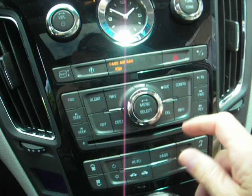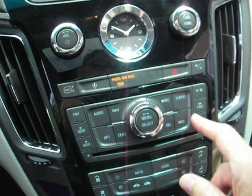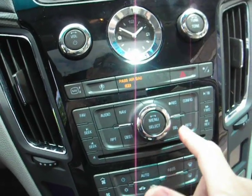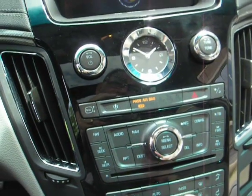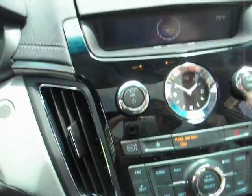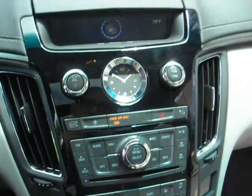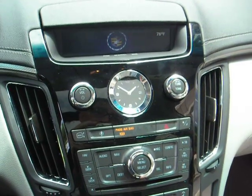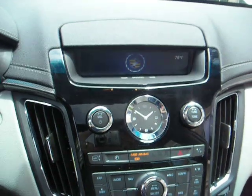Configuration, I don't know what the heck that means. Info, I think that gives you general information rather than just navigation. It'll tell you where stuff is. And delete, if you want to get songs off your hard drive, you press delete, it asks you, are you sure? And you press on the screen, yes, delete it. It's a 40 gig hard drive, so it'll hold, you know, 4,000 or 40,000 songs. I don't know what the heck it is.